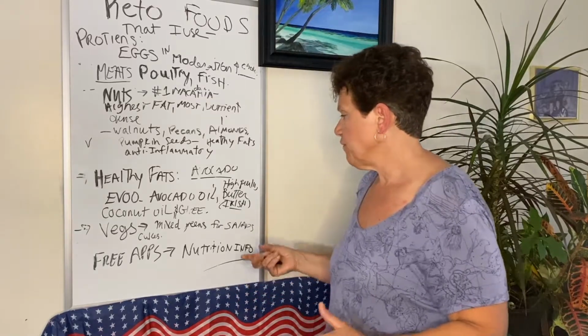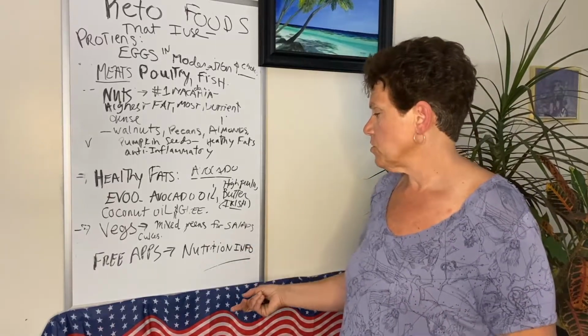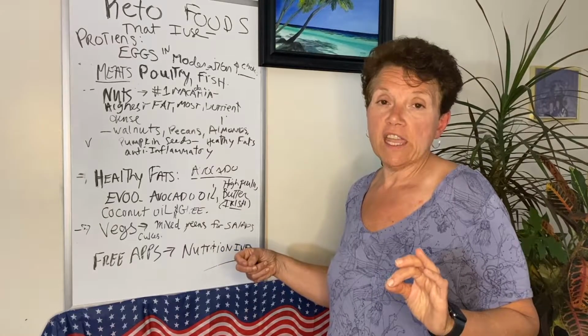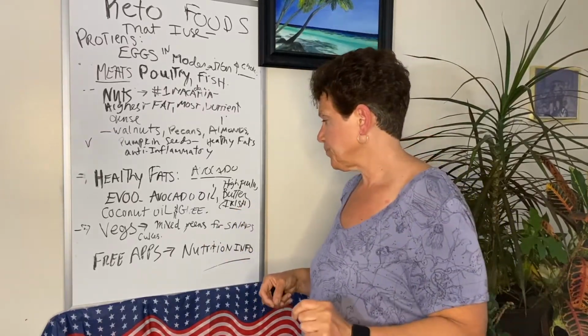Moving into vegetables, which are very abundant, I like to use a variety of mixed greens, green leaf, red leaf, cucumbers and tomatoes, but be careful with the tomatoes because they have a high carb count, so you only need a little bit. You want to keep your carbs low, so use that very sparingly.